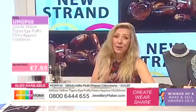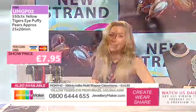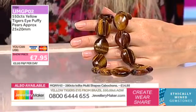Oh goodness me, but I always stick to, if you've made a budget, stick to it. There's a reason you've made it, but hopefully if you budgeted for tiger's eye 550 carats, you've set aside at least £10, and wow. You can get those home through your door. Not shy off covering your post and packaging as well there for £10.